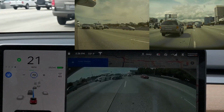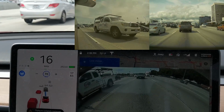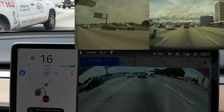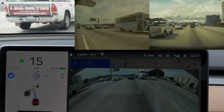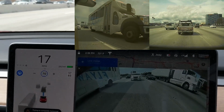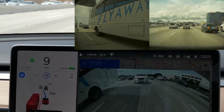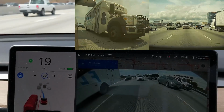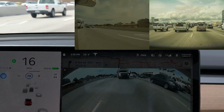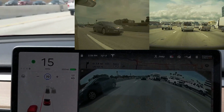It manages to complete the next 2 lane changes okay. And then it attempts to go again while we're next to a bus. This takes way too long, so I go ahead and take over and change 2 lanes over to the carpool lane. Clearly, Tesla needs to add that Los Angeles traffic mode back in.